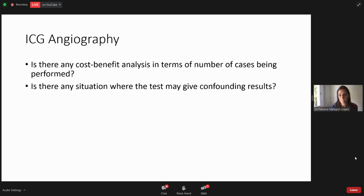And have you had any situation, I think this is the last from my side, where the test has created a confusion in your decision-making process or confounded? Have you ever had any such situation?